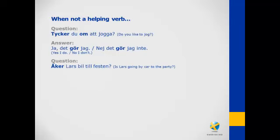Another example. Åker Lars bil till festen? And the answer. Ja, det gör han. Nej, det gör han inte.